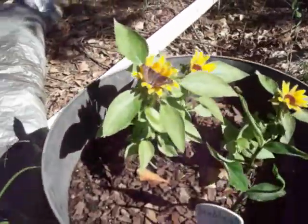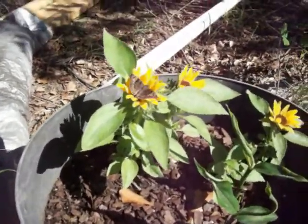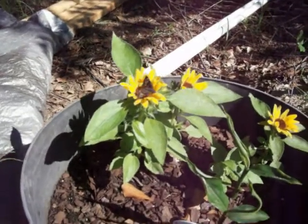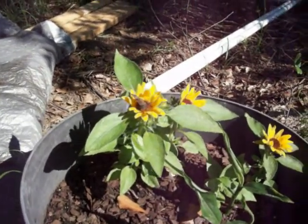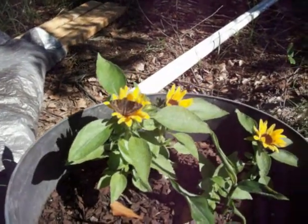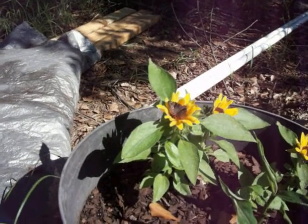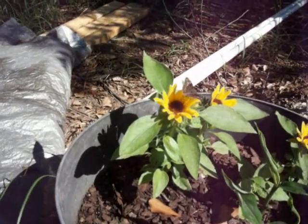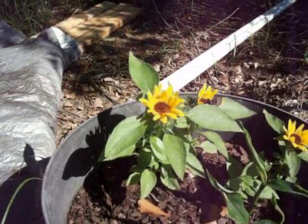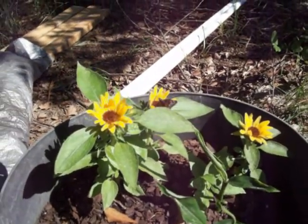Look, we got a visitor. I'm always torn between getting rid of butterflies so they don't lay their eggs and just enjoying them. Oh, that's a moth. And in case you didn't know, moths, when they land, have their wings spread out like that. Butterflies, when they're landing and eating or just resting, their wings are closed.